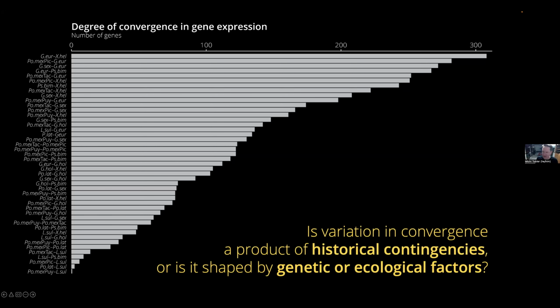Is this really just a byproduct of historical contingencies, drift, and other unpredictable things that happen? Or is some of this variation actually shaped by genetic and ecological factors? So what we then ask is, are there any aspects of genetics or ecology that predict how much convergence we see between particular lineage pairs?